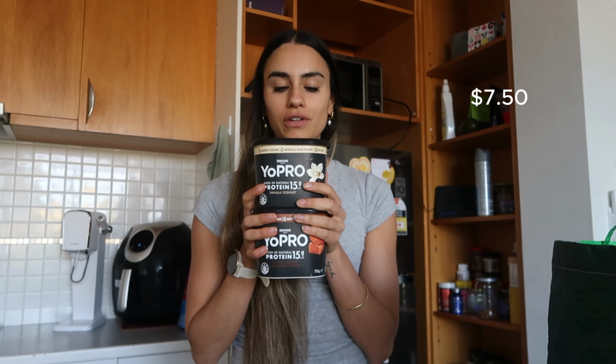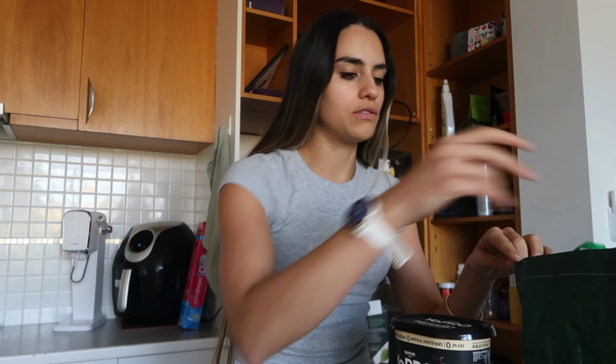Doing a top up. YoPro. I used to always try and get a cheaper option, but I'm like, you know what, I want YoPro, I'm gonna splurge, and I got two because one doesn't last me for the week and I missed it for the last few days. Cottage cheese. This isn't the most cost effective. The bigger one is cheaper per unit price, but I just wanted a small one that was the cheapest, because you're meant to finish it in a certain amount of days.